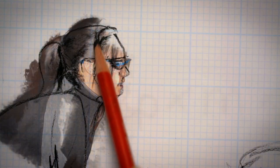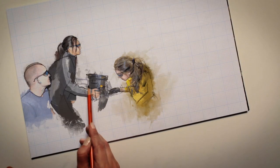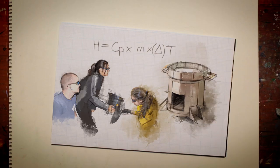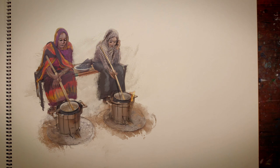Scientists from the Lawrence Berkeley National Laboratory and Engineers Without Borders set out to create a stove that was energy efficient, would emit fewer pollutants, and protect women from the dangers of firewood collection. Women in Darfur provided feedback every step of the way, ensuring that the stove design met their cooking needs.